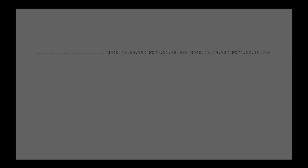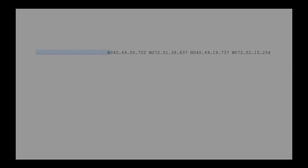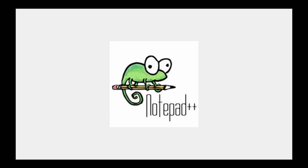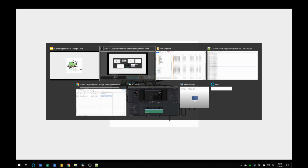How is that done? First thing we need to do is select and remove all the leading spaces and the first N. We then need to select and remove W and N from the remainder of the file so that it looks like this. So let's go over to Notepad and see how that's done.